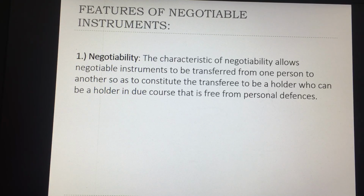So what are the features of negotiable instruments? First, negotiability. The characteristic of negotiability allows negotiable instruments to be transferred from one person to another so as to constitute the transferee a holder who can be a holder in due course that is free from personal defenses. When we say negotiability, guys, it's just the ability, or the trait rather, the feature of a negotiable instrument to be transferred from one person to another. When an instrument does not lose its value even if it's being passed on from one person to another, that's one essential trait of a negotiable instrument, a telltale sign that it is a negotiable instrument.